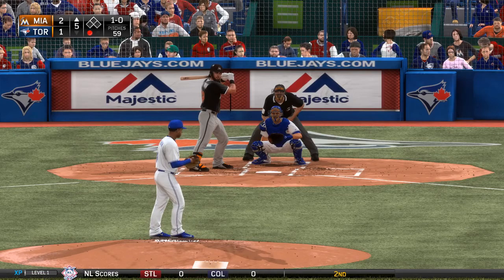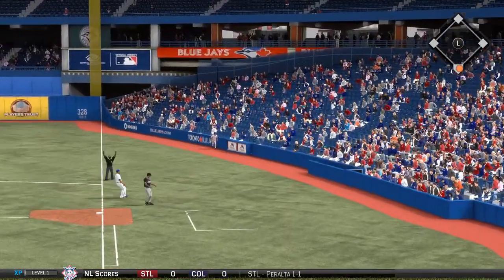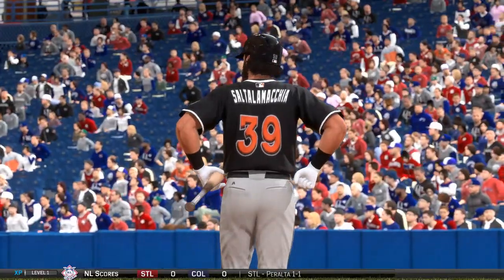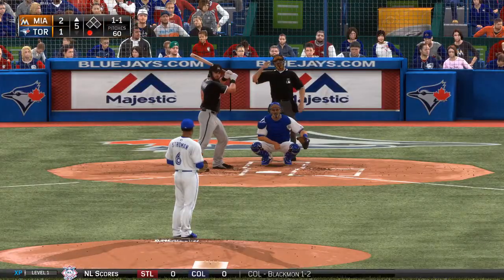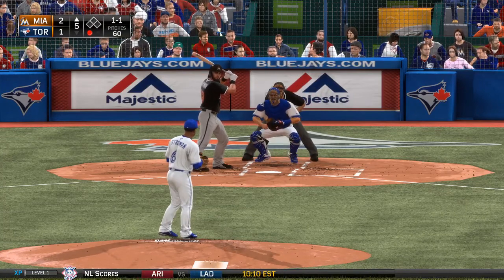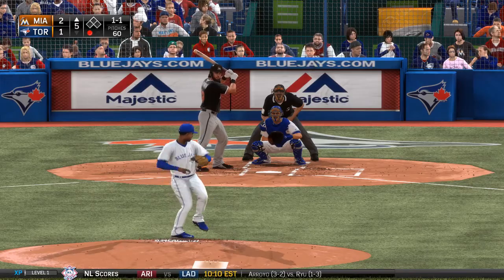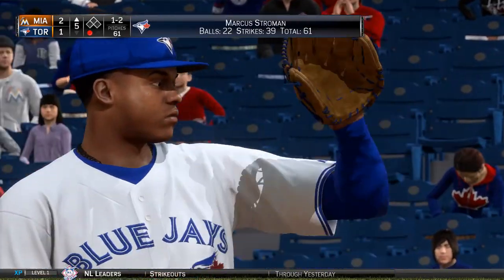Pitch on the way. Swing and a grounder fouled, and that almost took the first base coach along with it. Here's the 1-1. And here's a pitch swung on and missed. 1-2 now.